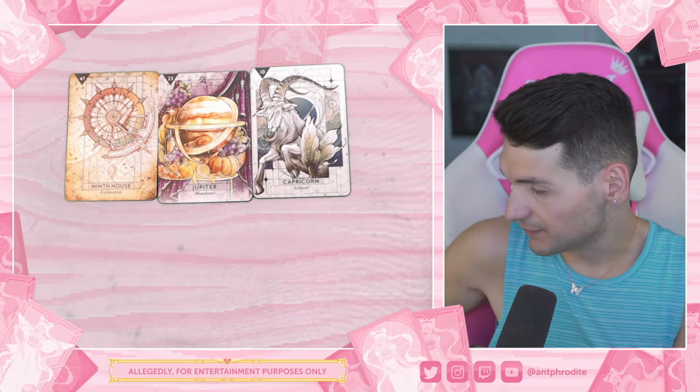Okay, we have the 9th house. Might be some travel involved. Maybe you're traveling to meet them, they're traveling to meet you. Jupiter. Huh, that's luck, a stroke of luck. Capricorn. Maybe someone will be traveling for work or moving for work or something of that nature. Or you could meet them through work or some sort of hobby. Or they could be a Capricorn.